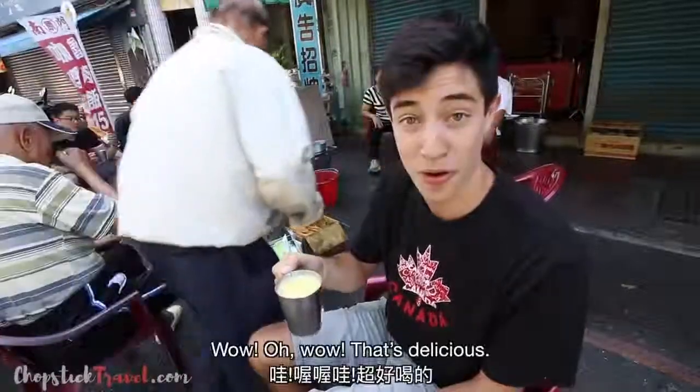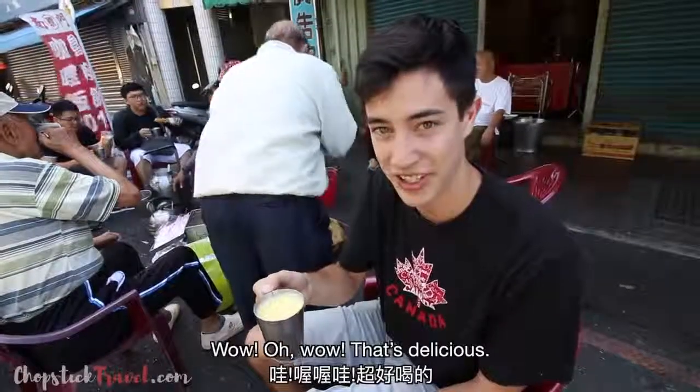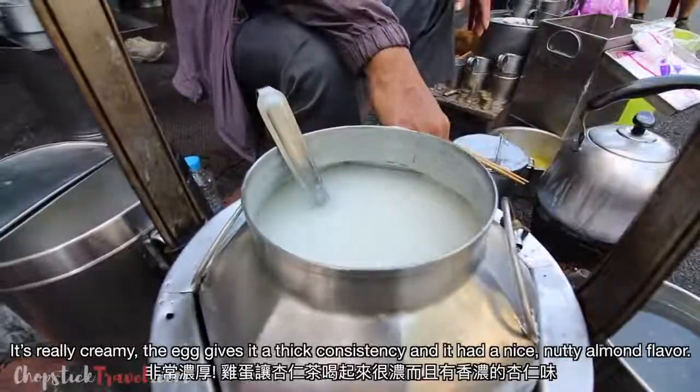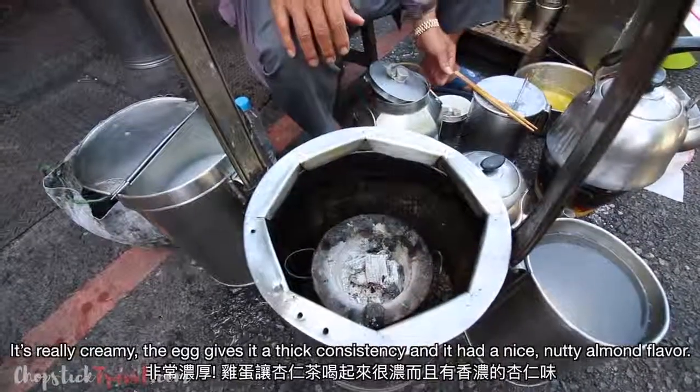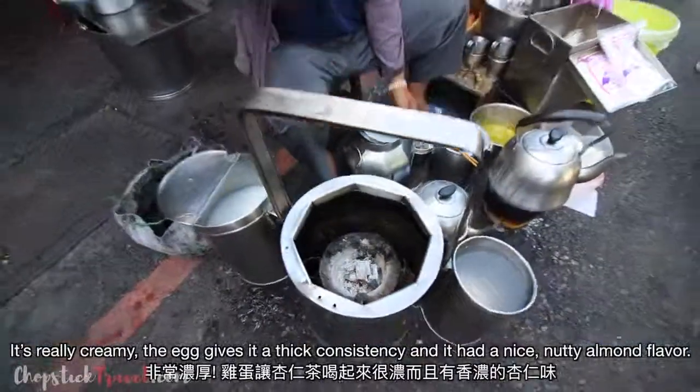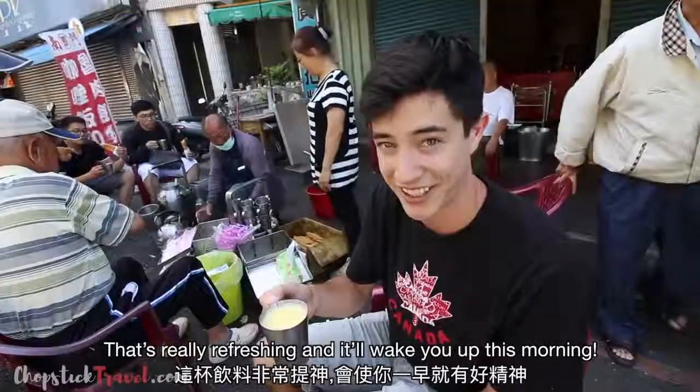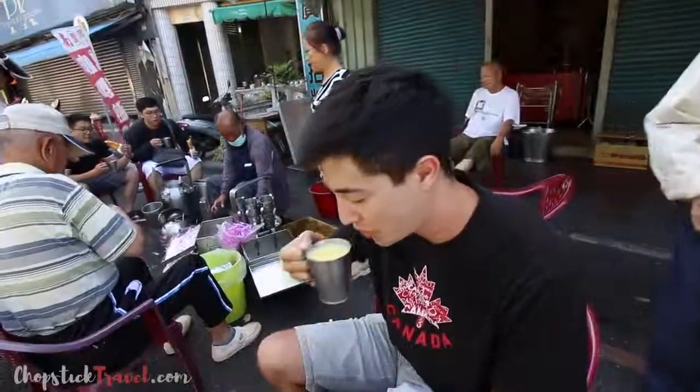Wow, oh wow, that's delicious. It's really creamy. And the egg gives it kind of like a really thick consistency. And it has a nice nutty almond flavor. That's really refreshing and it'll wake you up this morning.